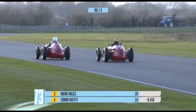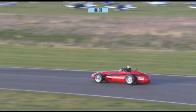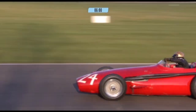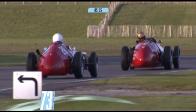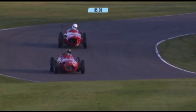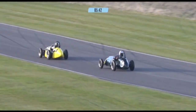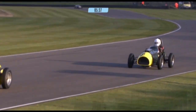I wonder if that bent nose is having effect on the radiator of the 250F. Certainly Hales lets Diffie past, not fighting it. Having let Diffie pass, he's not really dropping off behind him. He's going to see what he can do. He's in the dip, but maybe he just felt that Diffie had more speed going up the start finish straight there, because of course Hales was very slow out of the chicane after that moment. Wenman is past Chris Phillips and now chasing Barry Wood in the Cooper Bristol.